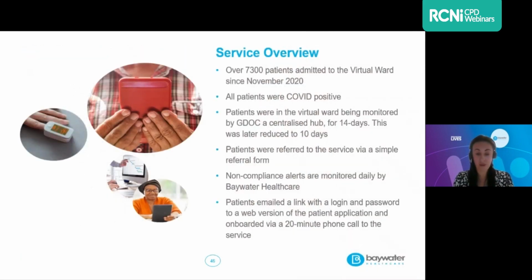So the service overview, we've seen over 7,300 patients through the ward now. As I mentioned before, this is from November 2020. All patients were COVID positive, and they were being monitored by a centralised hub, GDoc, over in Gloucestershire. They were on the service for 14 days to start with, which was reduced later down the line by the government to 10 days.